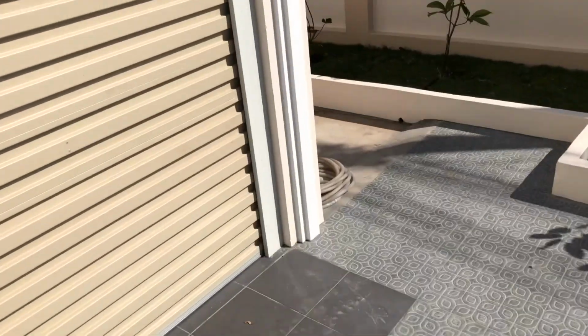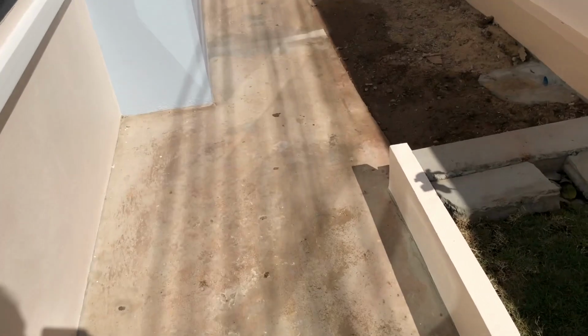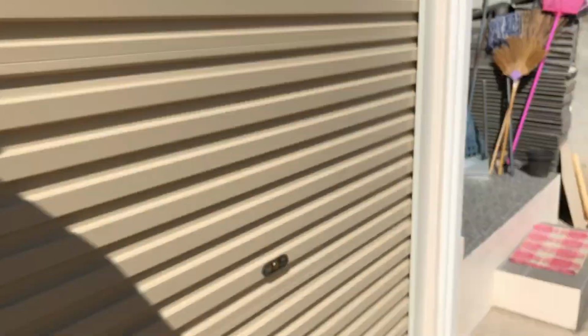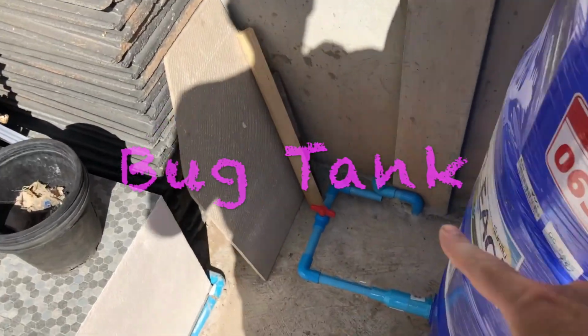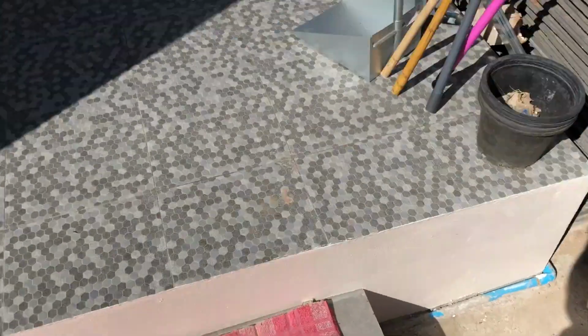Let's just do a quick run down this side. This is going to be the scooter path, still working on it. So I want to get some crushed gravel in here. I've made it wider, as you've seen in previous videos. This is the big scooter door here, manual. Got a step up. This is the bug pipe. Again, I'll explain it later because it's not supposed to be here. It has been disconnected, and we are using the pressurized system.